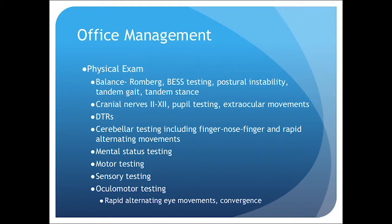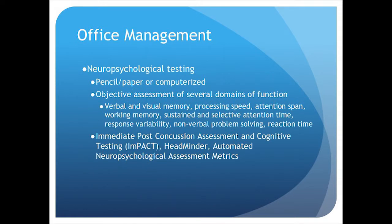What's amazing with convergence is that patients will initially have symptoms when the finger is way out here. It'll start to become blurry and they'll start to have headaches. And then as the concussion resolves and those neurometabolic changes go back to their homeostasis, their convergence becomes much more in line with what you would expect for their age and gender. And so that's a very useful, very simple test that we can do in the office.